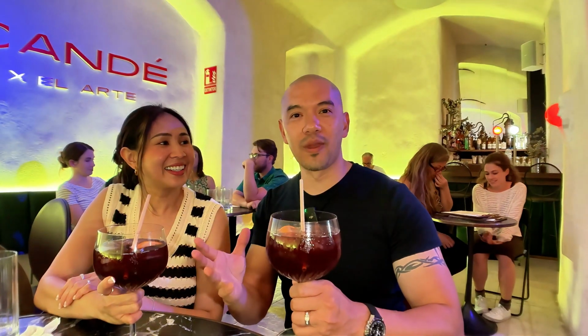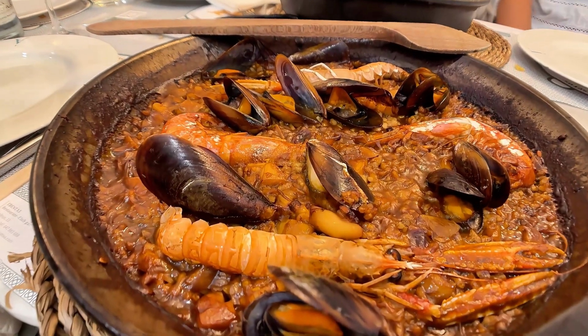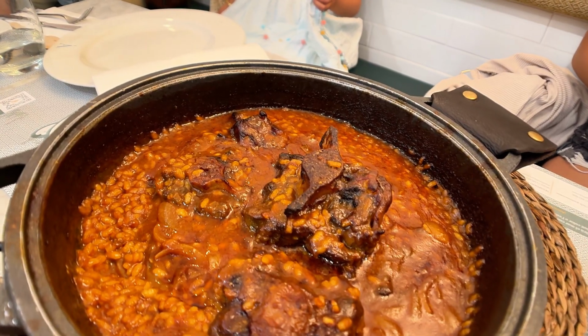I could probably spend another week here and still not feel fulfilled. I love that sparkling feeling. The carbonation in it is perfect. Tendon skin dangling from the bone. Wow. Oh, there's actually a piece of hair on it still, like oxtail hair.